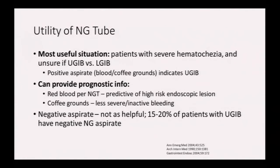But this last thing is what everybody hangs their hat on: a negative aspirate still has a 15 to 20% chance of upper GI bleed. But a positive aspirate, it's pretty hard to fake.